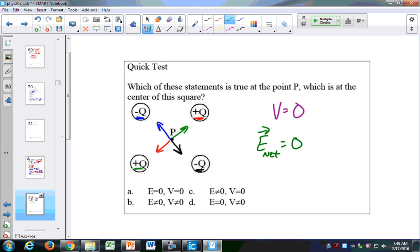It doesn't have to be that way. In fact, we'll see some other problems where it's not that way, where if you move your charges around, then the electric field doesn't have to be in that direction.